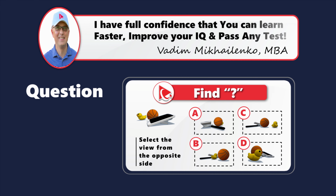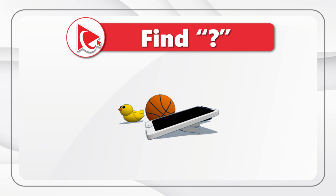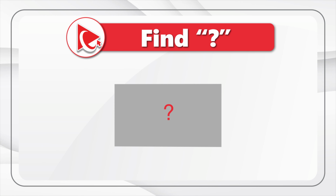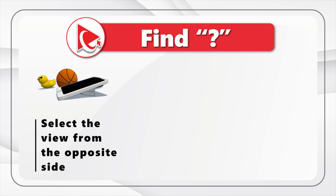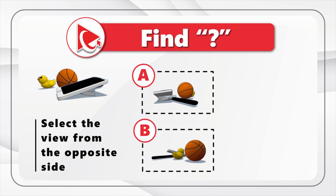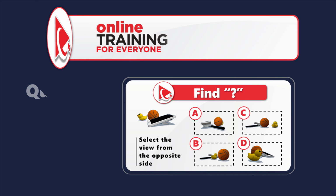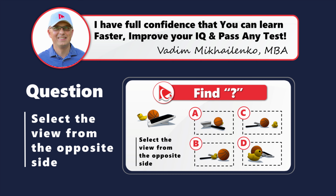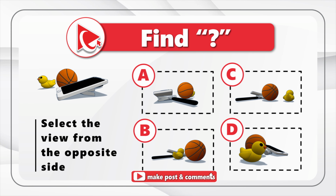Here's an amazing question to test your spatial reasoning. You're presented with a 3-dimensional view, and you need to select the view from the opposite side out of 4 possible choices. The choices are A, B, C, and D. Take a close look to see if you can select the right solution. Please look closely, as it may not be as easy as it seems. Are you ready? Because I'm moving forward to share with you my version of the answer. And if you have a better way to solve it, obviously please make sure to post in comments.